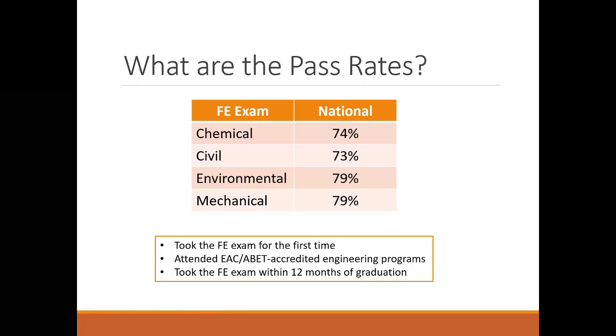So in terms of pass rates, these are the national pass rates. Typically, environmental has been running about 84% or so. Civil typically runs a little bit lower, about 75%, but typically above national average. That's for MSU. I don't know for chemical or mechanical. And this is based on students that took the FE for the first time. They attended an ABET accredited program, and they took the exam within 12 months of graduation. Basically, the way the statistics work, if you take the exam within 12 months of graduation, that's considered the same as if you're taking it while you're a student in terms of statistics.